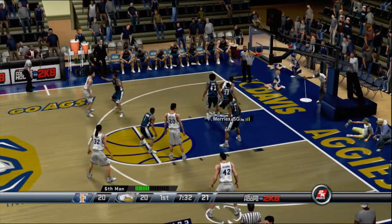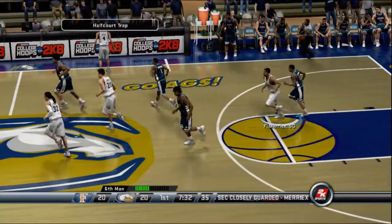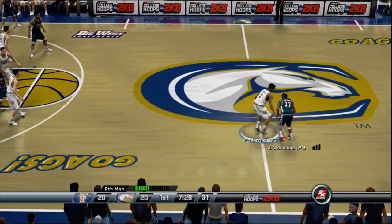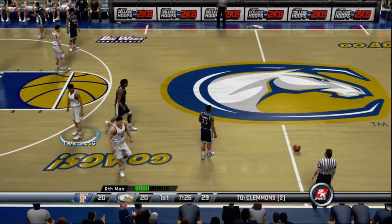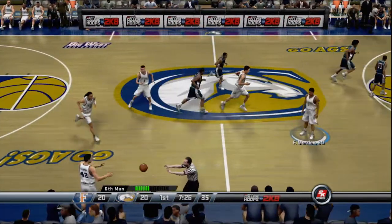Marie backs down. That will be a 5 second call. Violation. Important foul. They're in the penalty now. He went out of bounds again. That will cost them possession. Whew. That could have been avoided, Vern. He might have been a little too concerned with the defense.